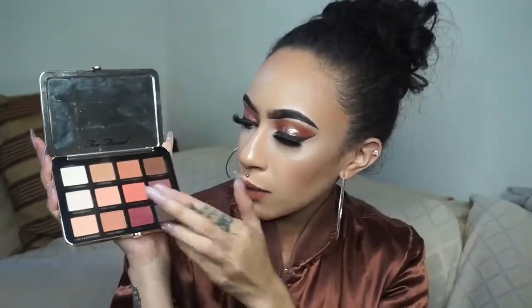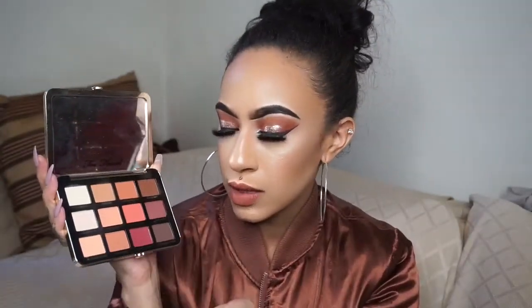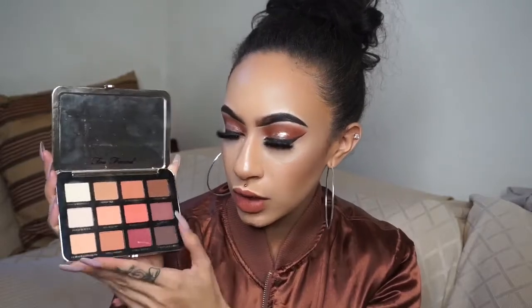I did a tutorial on this look about a month ago almost, and I love the shades. In person, these are a lot brighter. On camera, it looks more washed out. But I love this pop because you have your pop of colors, and then I love that it has a brown. I always need a brown in palettes because if I want to do a smoky eye, brown is the go-to shade for me. And it has some neutral, so if you want an everyday look, you can also go for that.